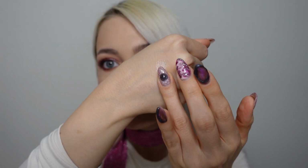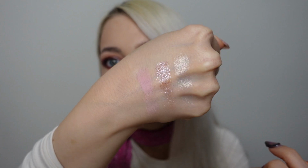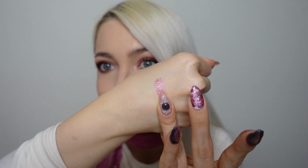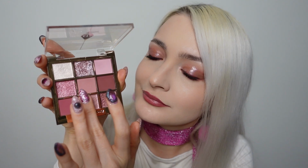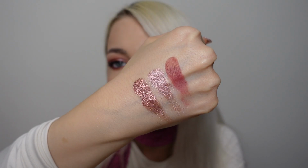Now I'm gonna swatch the palette. So we are starting with shade number 1, 2, and 3. Then we are moving to the second row, shade number 4, 5, and 6. Then we are followed by the last row, 7, 8, and 9. These are the full swatches. Now that we obviously applied the eyeshadow and discussed it, let's dive into the rating system.